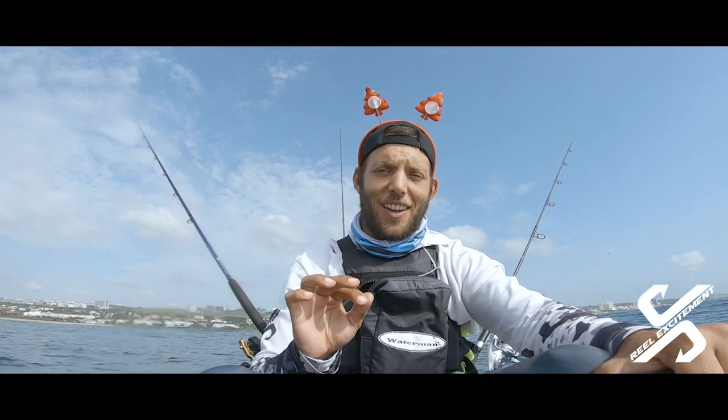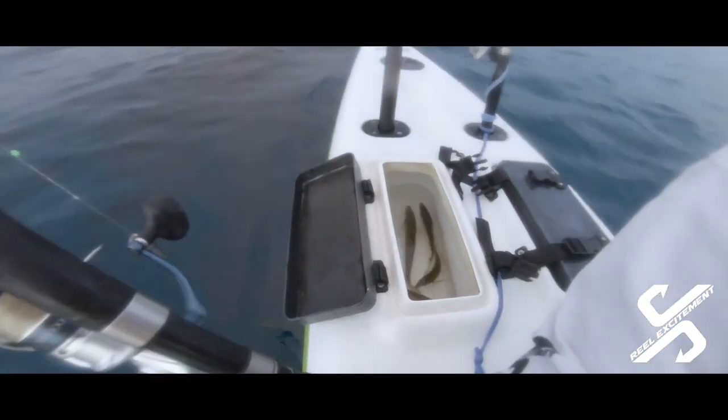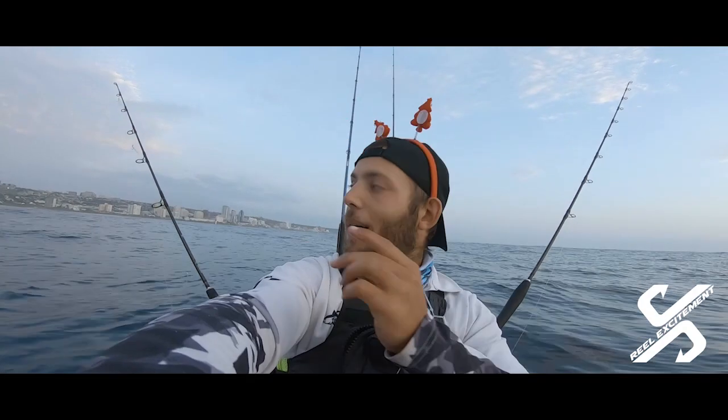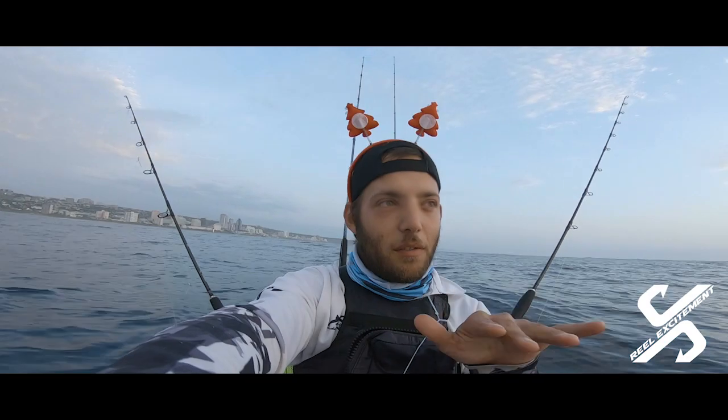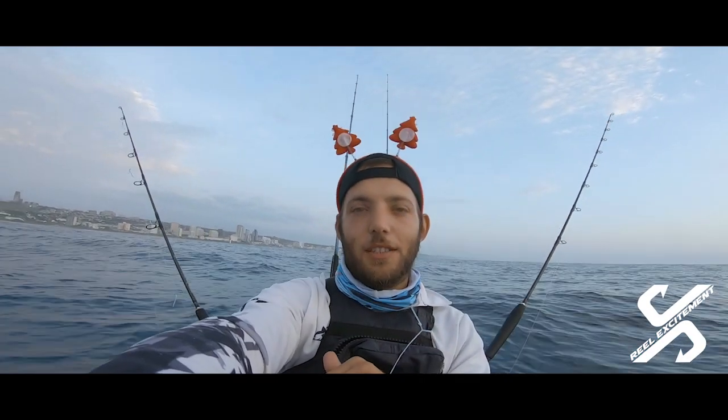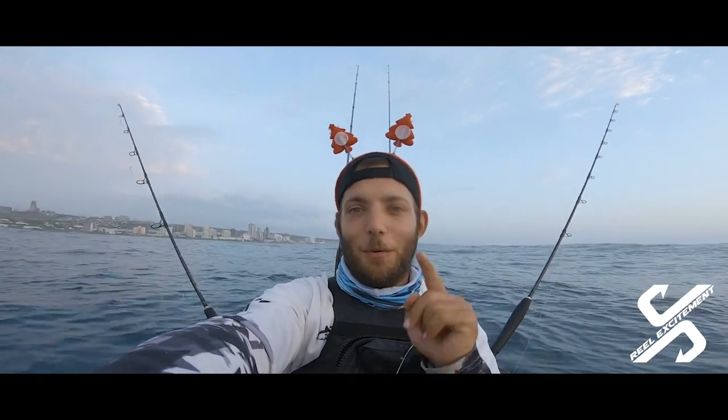I'm absolutely loving it. We've got some liveys. We were only going to put them out on the mark, but we saw some action about halfway here. So we put our liveys out and we've pulled up close. We're about 100 meters from the mark. So hopefully we can go on.